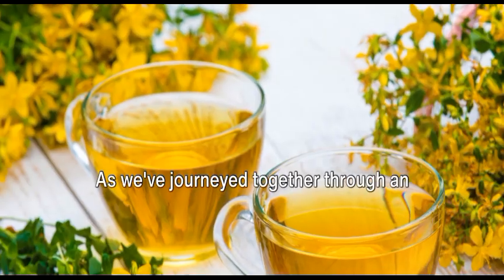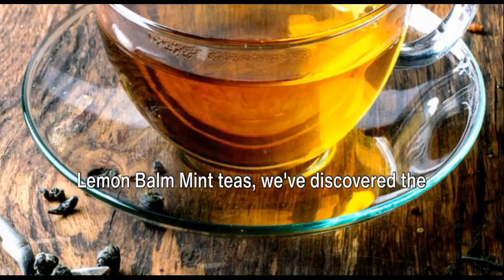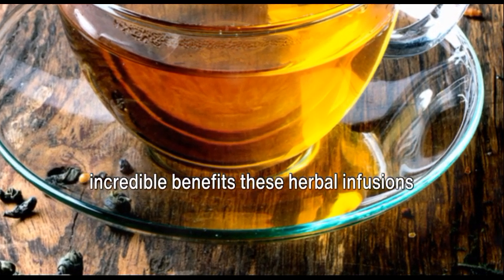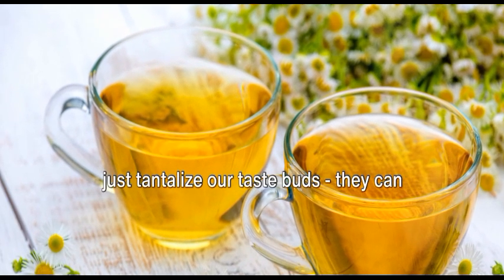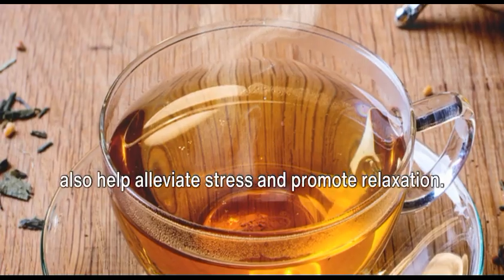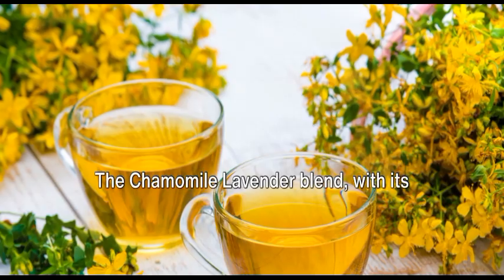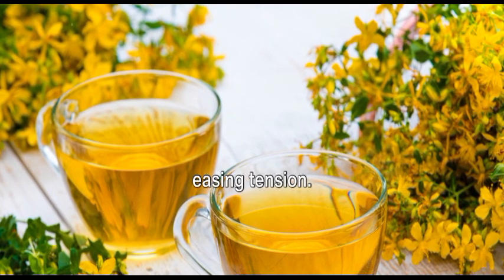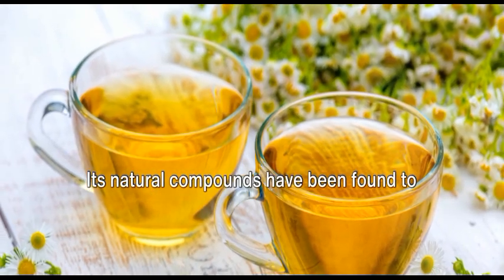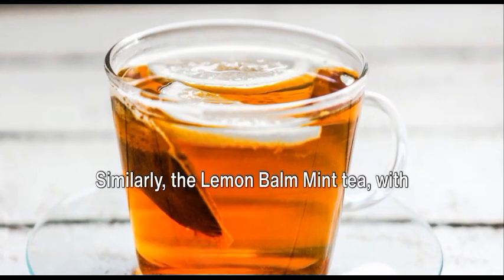As we've journeyed together through an exploration of chamomile lavender and lemon balm mint teas, we've discovered the incredible benefits these herbal infusions can bring into our lives. Their soothing properties do more than just tantalize our taste buds. They can also help alleviate stress and promote relaxation. The chamomile lavender blend, with its calming floral notes, works wonders for easing tension. Its natural compounds have been found to aid in reducing anxiety, leading to a more peaceful state of mind.